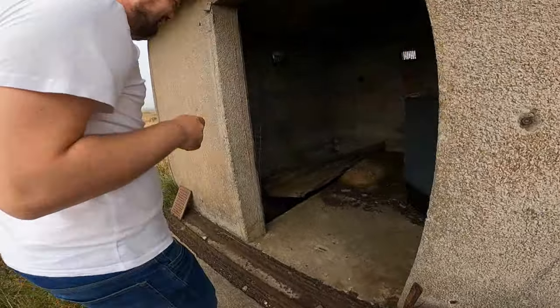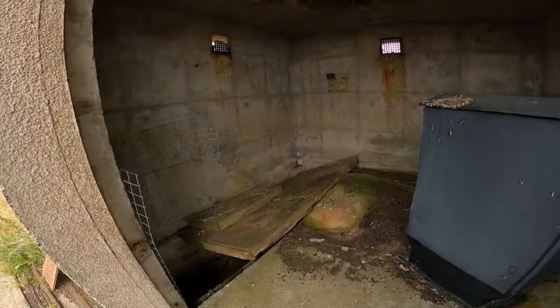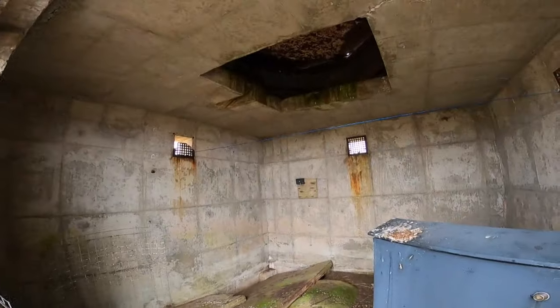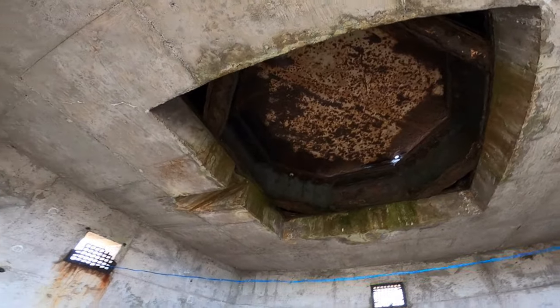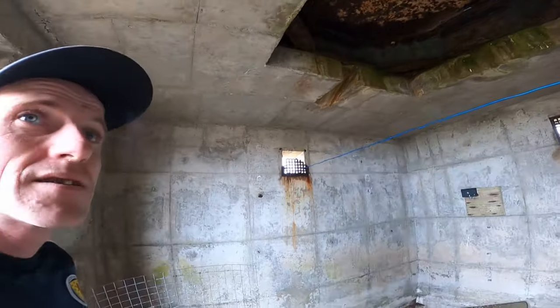Wow, look at this folks. That'll be some electrical boxes. Each mast will have one of these. Yeah. Look at that there. It's a big sliding door. Wow. Yeah, this is interesting folks.